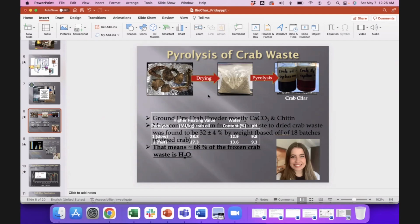Because if we can reduce the cost of this and get to a stable, solid, ground up product that we can store, maybe we pyrolyze it, but maybe we don't. Maybe this is the product. You can extract chitin from this. You could use this as your soil amendment. There's a lot of value in this dried product as well. That's super interesting, a great point. If you have this excess that's going to be wasted anyway, why not try and make good use of it? That's really smart. Yeah, okay.